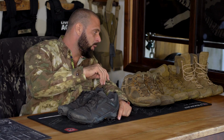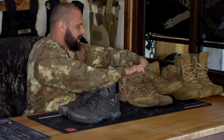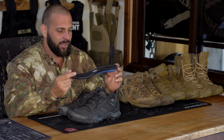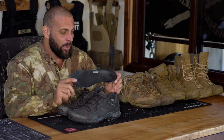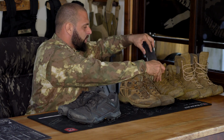I'll give a real quick shout out here to, before I jump into all of the boots, I'll discuss insoles. Now, really quickly, insoles are incredibly important. This is Sof Sole. I've used this so much that the actual lettering has fallen out. It's outlasted shoes, Sof Sole, and insoles are so important.